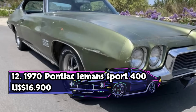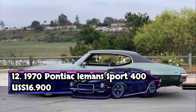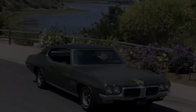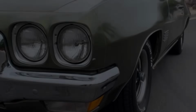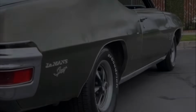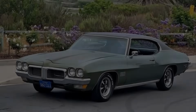Number 12. This 1970 Pontiac LeMans Sport 400, offered at $16,900 and located in Newport Beach, California, is a classic muscle-era coupe that shares much of its DNA with the GTO but retains a more understated LeMans identity. With just 73,000 original miles on the odometer, this car stands as a remarkably preserved example from the golden age of American performance. Powered by a factory high-output 400 cubic inch V8 paired with a Turbo 400 automatic transmission, this LeMans offers serious performance credentials right from the factory.